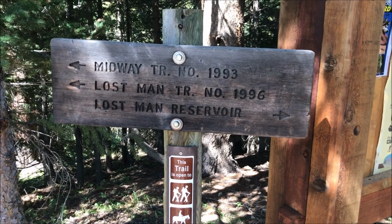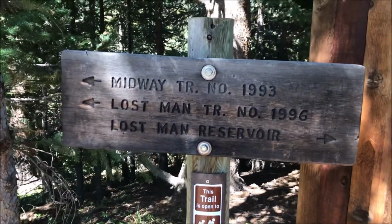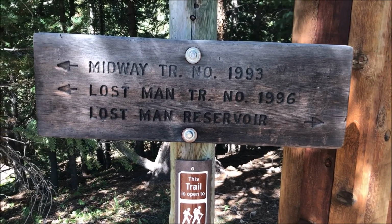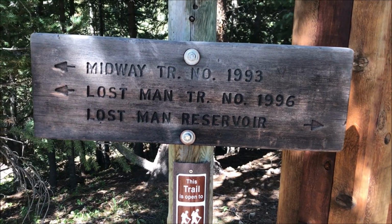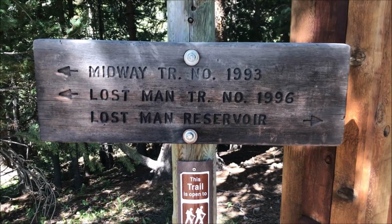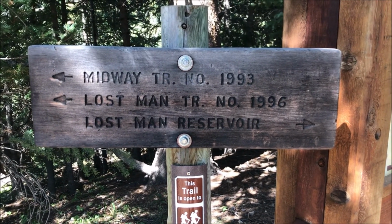All right, so we are at the trailhead of Midway Trail and Lost Man. This is right before you get to Independence Pass, which is what you take to get into Aspen. So in case you wanted to do this one, we'll show you the highlights, and enjoy.